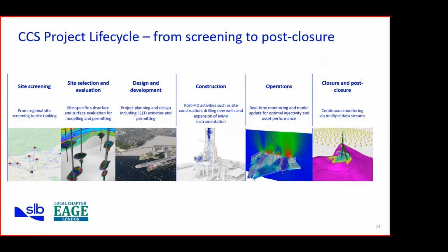This can cover a wide range of technologies from 4D seismic, repeated cross-well seismic, DAS, so acoustic sensing using fibers. We also use tracers, where we can inject tracers with the CO2, use soil probes, use different sampling at different depths, and also pressure monitoring and other technologies as well. That's all included in the monitoring to understand where that CO2 is ending up. Is it staying where we put it?